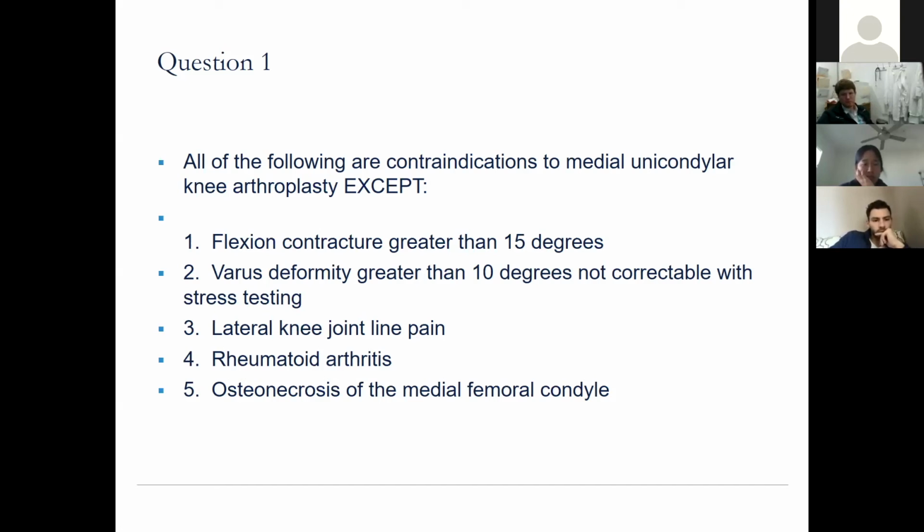So all the following are contraindications except. I know lateral joint line pain and rheumatoid arthritis are, so those aren't it. Varus deformity that's not correctable is a contraindication. Flexion contracture is a contraindication. So just by process of elimination, I would go with 5.